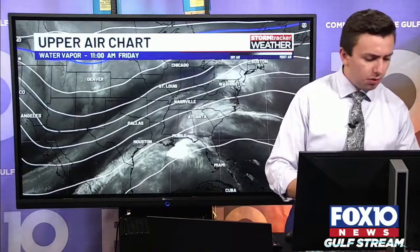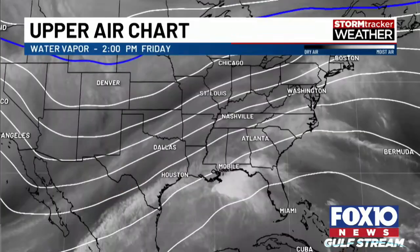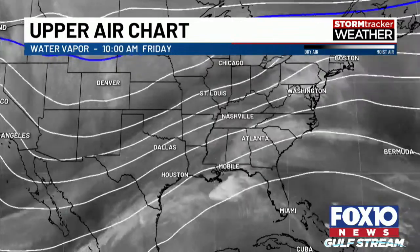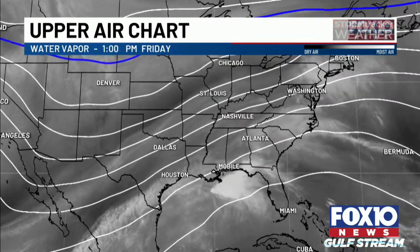I'm going to go over the big picture first, and then we're going to go from there. So we are starting with the big weather picture. This is the upper air chart at 500 millibars. This is up there in the atmosphere. A few things that we're looking at here.